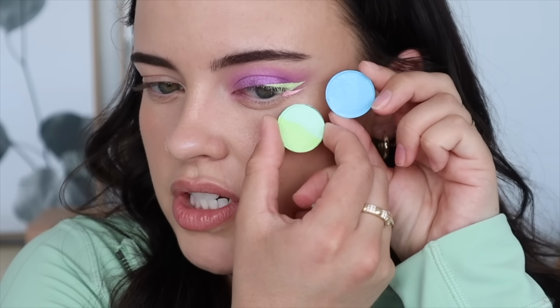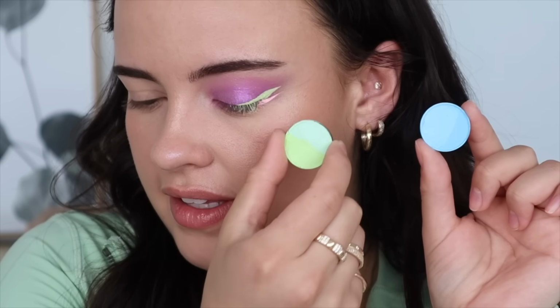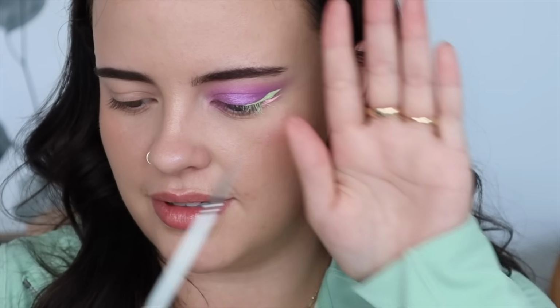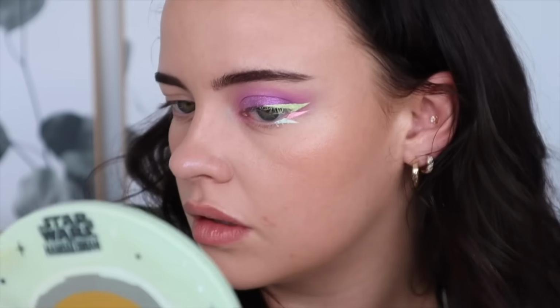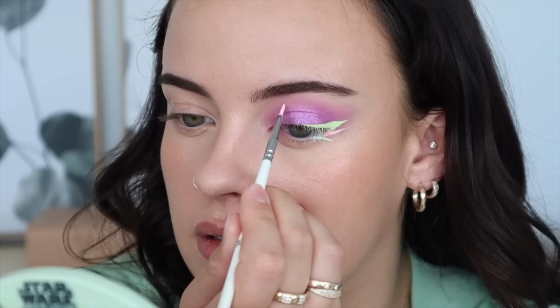Now for the last one, should I use this blue or this like aqua color? I'm kind of feeling the aqua from the Green Tea split pan. I'm going to take a #7 brush. I want to try this one, it's so cute. I feel like this is missing something over here. Maybe I'll do like 3 little dots of the same colors. First taking the pink. I'm gonna do a different order as well.